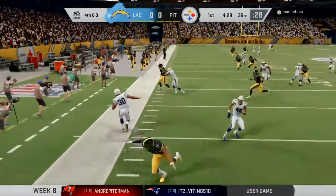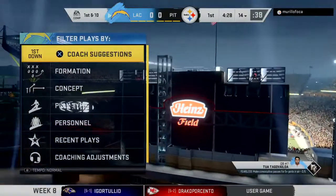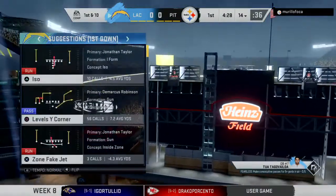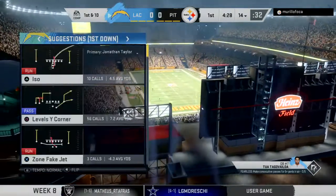To return is Taylor, and he'll be out of bounds right around the 14. We'll call that a punt of 54 yards. Well struck. And the Chargers will be backed up deep to begin their drive as they take over 1st and 10.